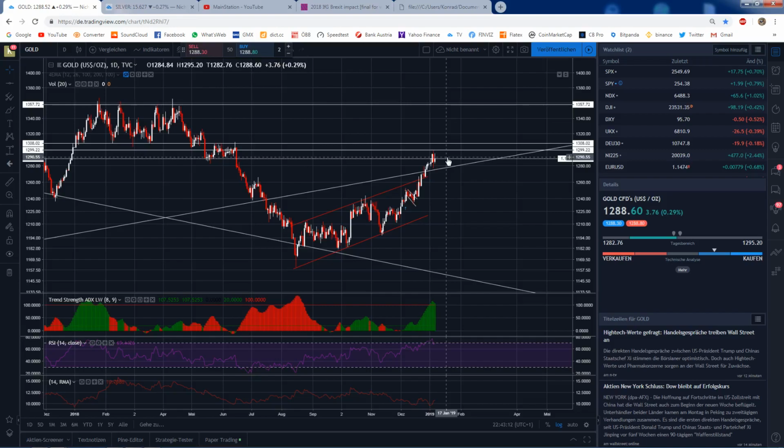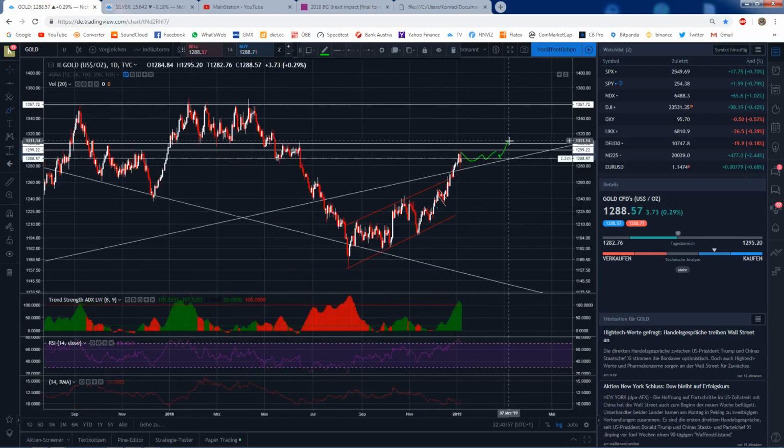I would like to see it hold this trend line right here, and then maybe go into an equilibrium, forming a bit of an ascending triangle, and then see some sort of breakout right here, break also above 1308, come back up into the vicinity of 1305, 1350, and then see some sort of sharper pullback around this area.